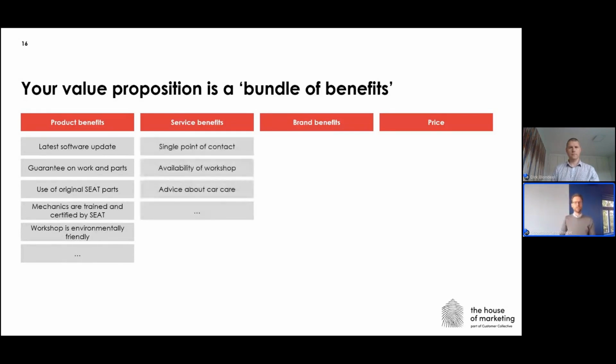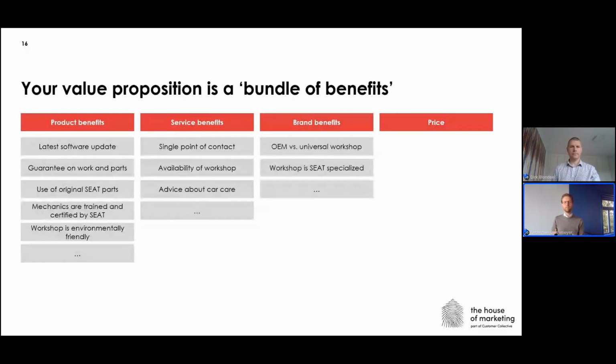Then we have the service layer around it. Single point of contact or not? What is the availability of the workshop? Do they give you additional advice about how to take care of your car? Those are all different examples of service benefits. And then we have the brand. Brand benefits can simply be the brand, who is the supplier, but it can also be the fact that a workshop is specialized in SEAT cars or not. And the sum of all these different types of benefits justifies a certain price.